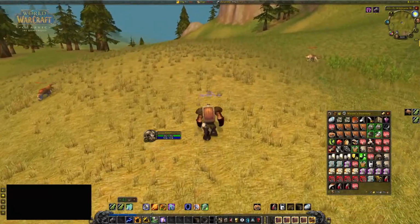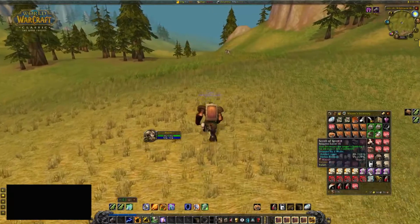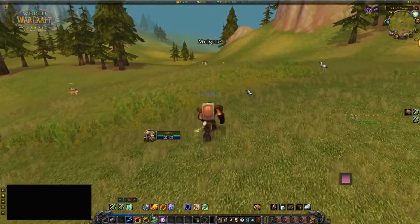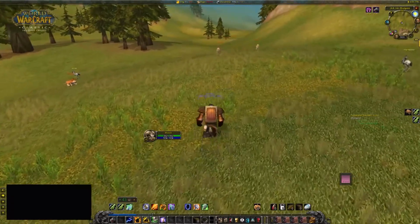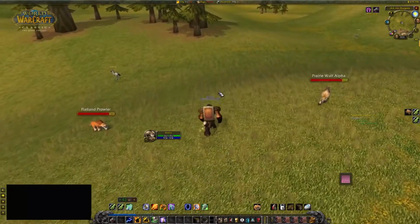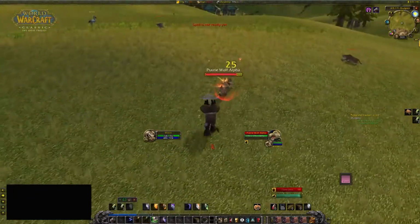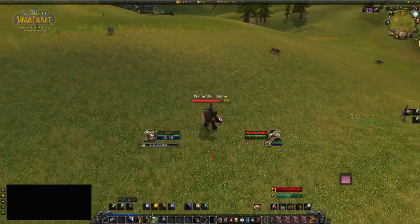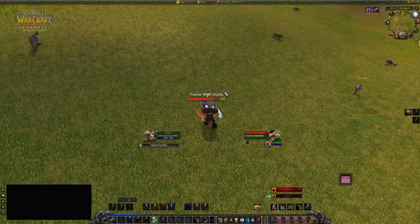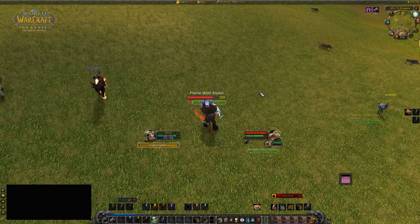In my case, I am running around with a lot of scrolls, and of course the horde accommodations from the AQ40 gate opening. I was transferring items from my alliance character to my horde character to help on the horde side, because this server is mainly alliance. The majority is alliance on this server. Let's put it like that.